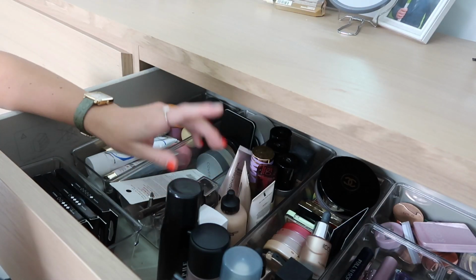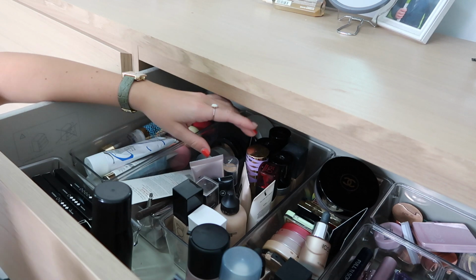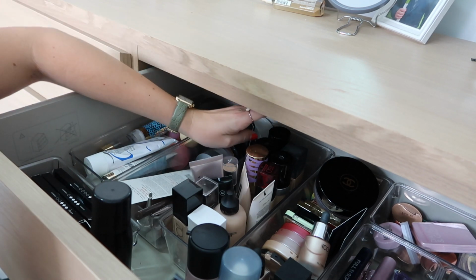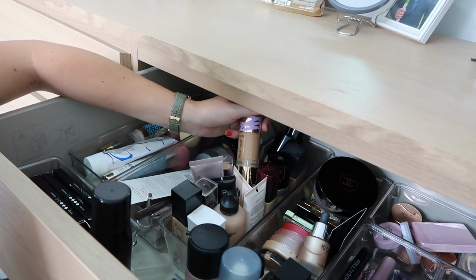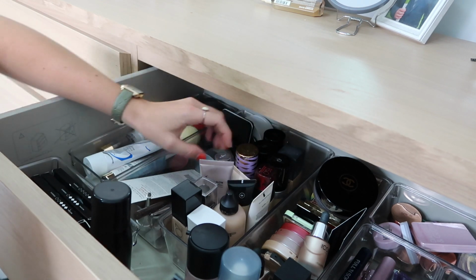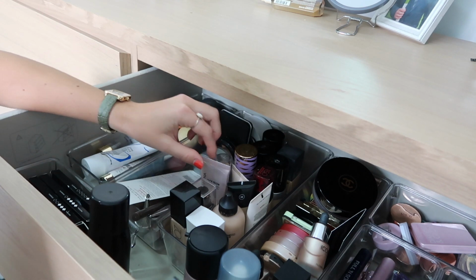Next up, I've got foundations. I definitely struggled to get rid of foundations just because I do go to a lot of events, and every day my skin complexion and the look that I want to go for changes. So I definitely kept some fuller coverage foundations back here, like the Tarte Face Tape, which is super full coverage. I kept a couple of Makeup Forever Ultra HDs. They're really nice. I love the Flower Beauty Stick Foundation. It is beautiful. My Natasha Denona Face Glow for something a little bit more natural.